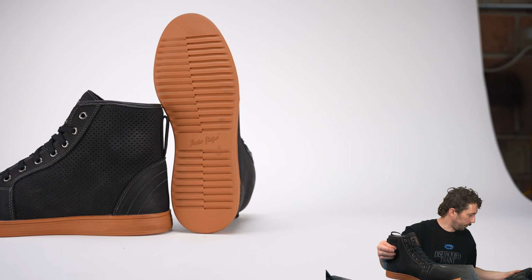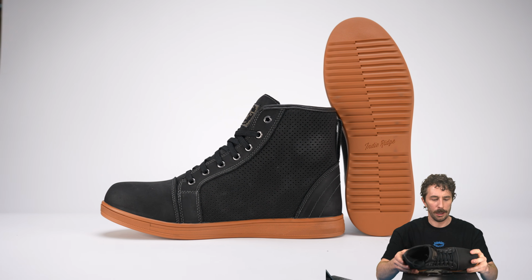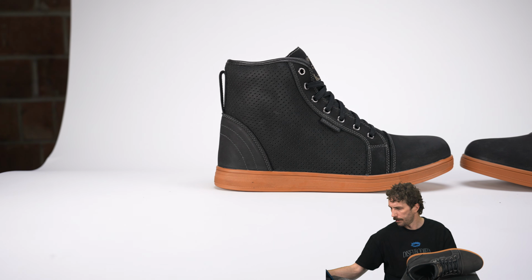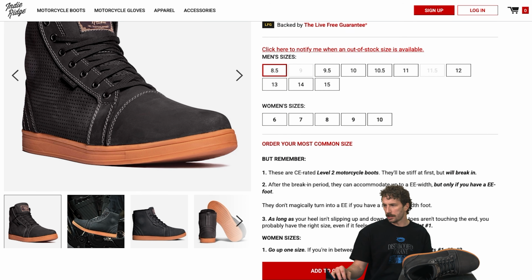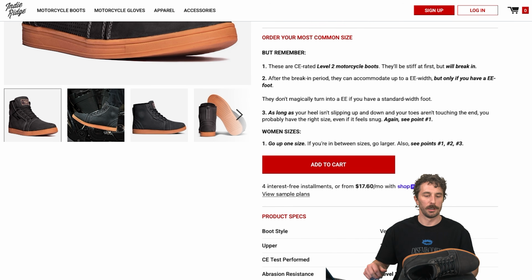Still has the ankle support or ankle protection. Still has a toe cap, same outsole. So let's see if this is on their site. This is called the Crossfield. There you are. The Crossfield. No description. Steve, we gotta get some descriptions on the site.